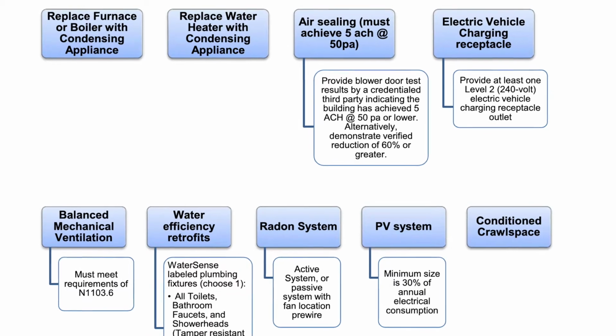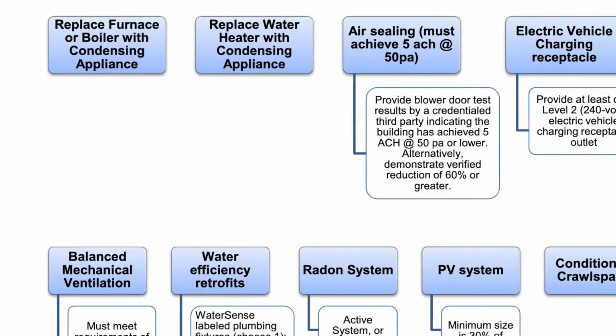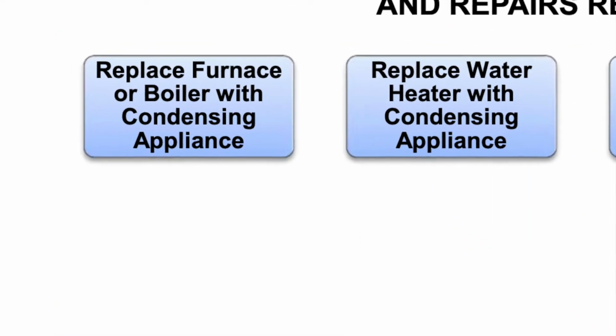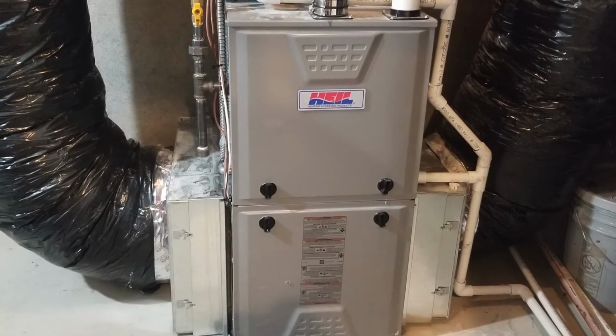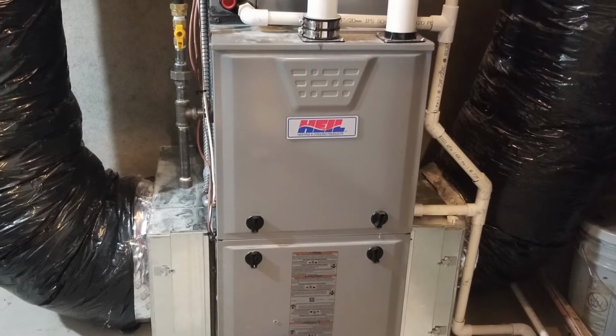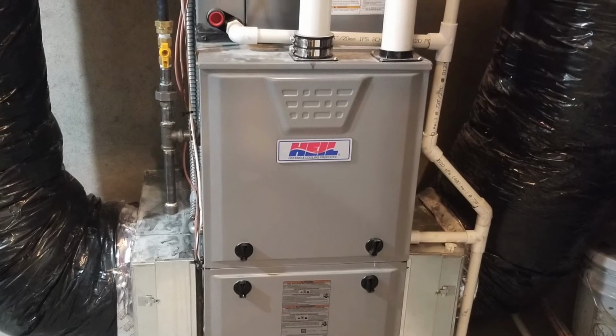Replacing the furnace or boiler with a condensing appliance. Condensing ultimately means high efficiency. You can get furnaces or boilers that are lower efficiency. They would have a metal flue because the flue needs to be metal because the exhaust coming out of the unit is so much hotter. When you get a much higher efficiency unit, you don't need to vent it with a B vent or metal anymore. You can vent it with PVC.